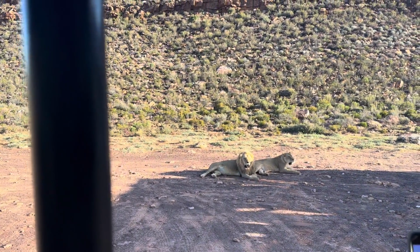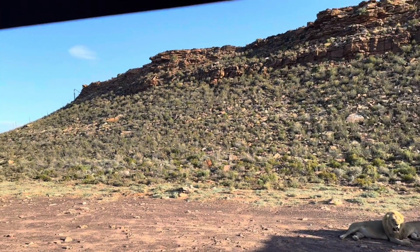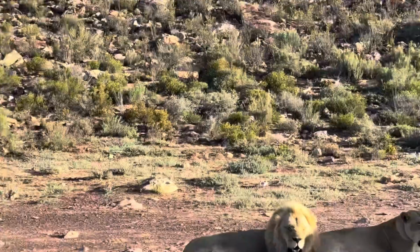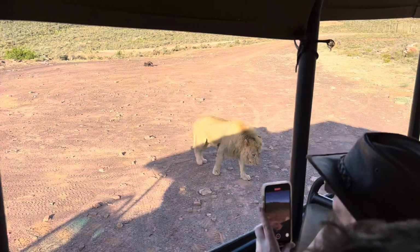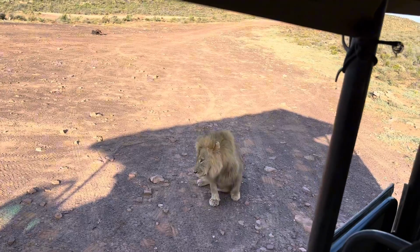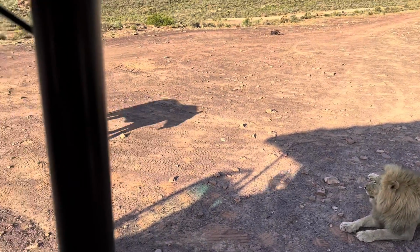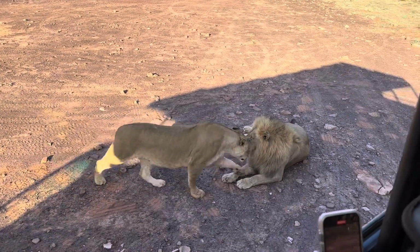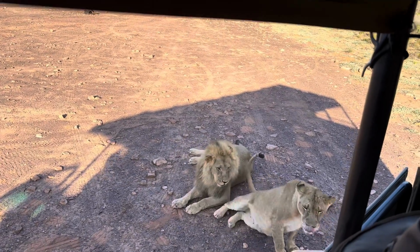We also got to drive up a little bit closer to the lions and you can see them resting here peacefully, and it was just so surreal to be so close to these amazing creatures. I was actually really scared of being attacked, but we were fine, no one was attacked. The rangers explained that these animals are used to the cars coming now and they don't actually attack anyone as far as I'm aware. So I think it's okay.